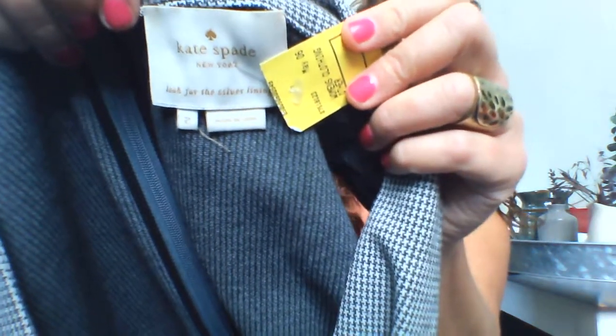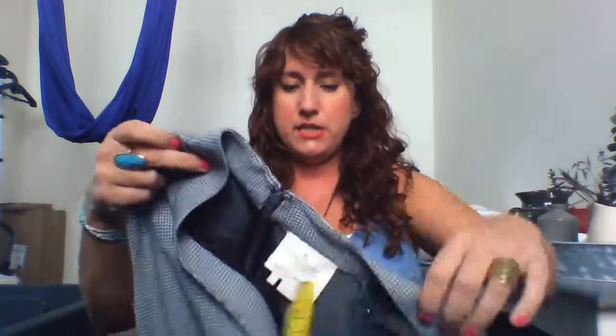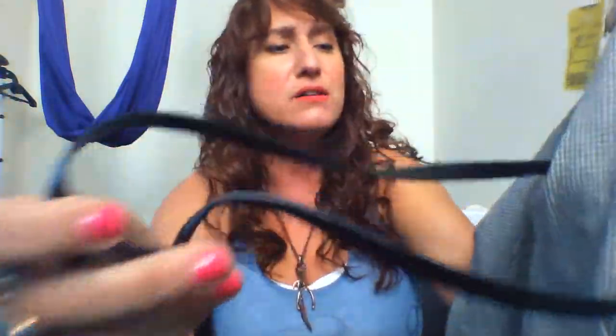Kate Spade sells really well. It's an awesome high-end brand, and this dress is awesome. I hope it doesn't have any flaws. I gotta really check it over, but look at it. It is a sheath dress in this gingham check print. It feels so good, and it still has the belt. Look at the little belt. Yes, this is such a good piece.